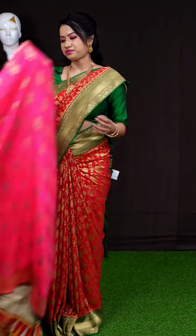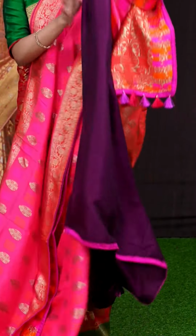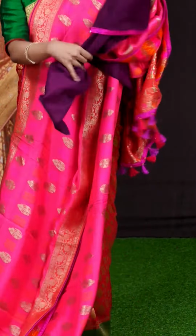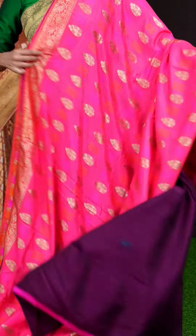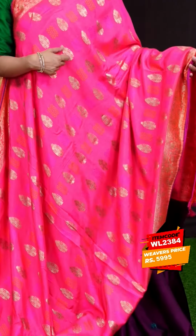Now let's check out our next saree. A beautiful peach pink colored saree I'm holding all over the body. It has got this golden zari butti with multi-thread resham butti. It's very beautiful. Check out this orange color border. Also, we have got here this designer pallu. And this very beautiful contrast of this magenta color plain blouse. So the item code of this beautiful saree is WL2384 and the weaver's price is only 5,995.